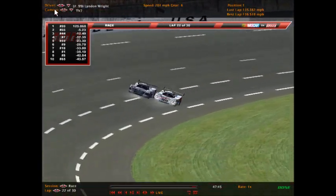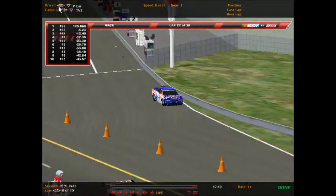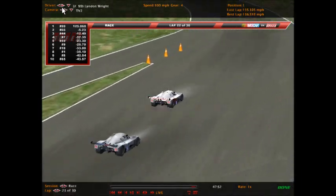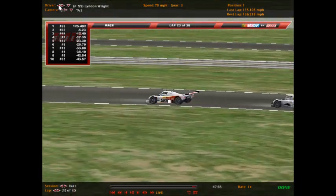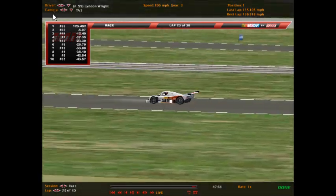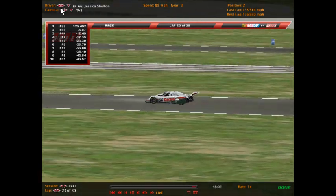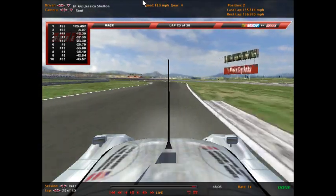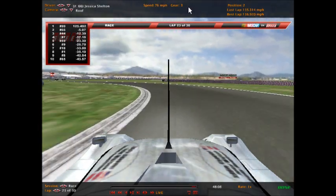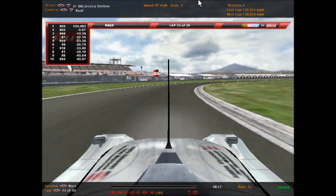And here comes Lyndon Wright. He'll move to the low side of the 62 car. He about tapped him. 8 laps to go. Riding with Jessica Shelton in number 66. She's in second.